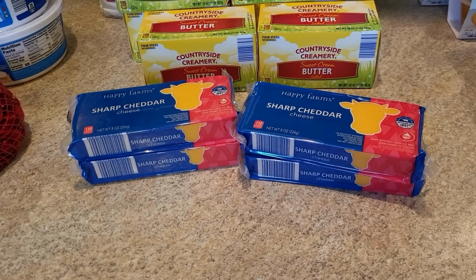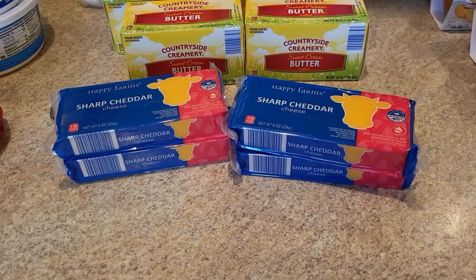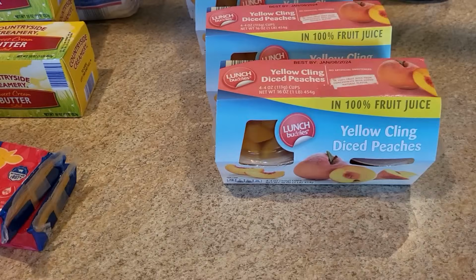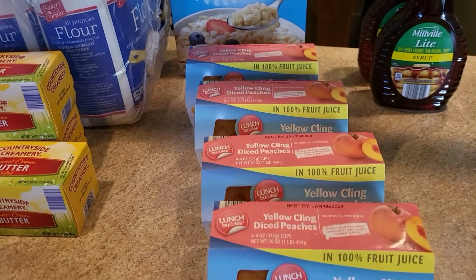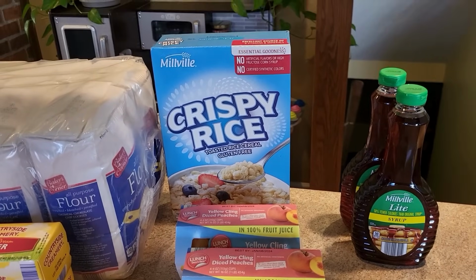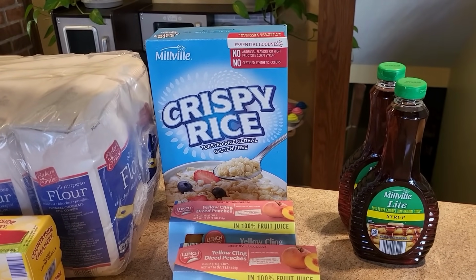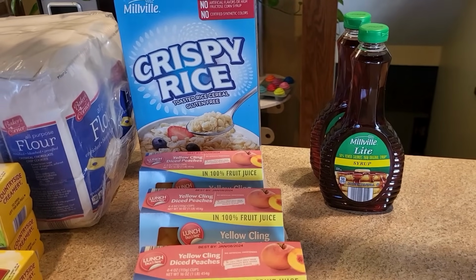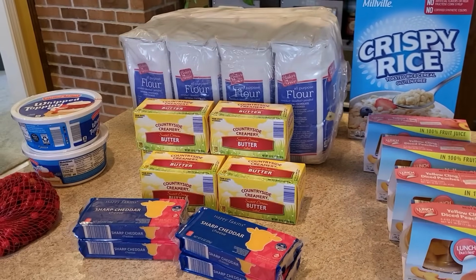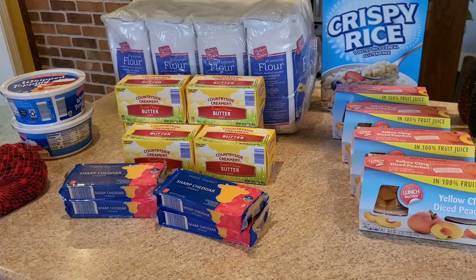And happened to notice just the sharp cheddar blocks were marked down to $1.39. The rest were still $1.89. Don't know why. So I grabbed 4 blocks of that. Peach cups were still under $2 at $1.89, so I grabbed 4 more of those for my boys' lunches. Rice Krispies at $1.99. The kids like to make Rice Krispie treat turkeys for Thanksgiving, so we will be making those. And then some more syrup to restock my shelves at $2.09. So for everything on this counter here, it was right at $53.08. And now let's see what else I bought this week.